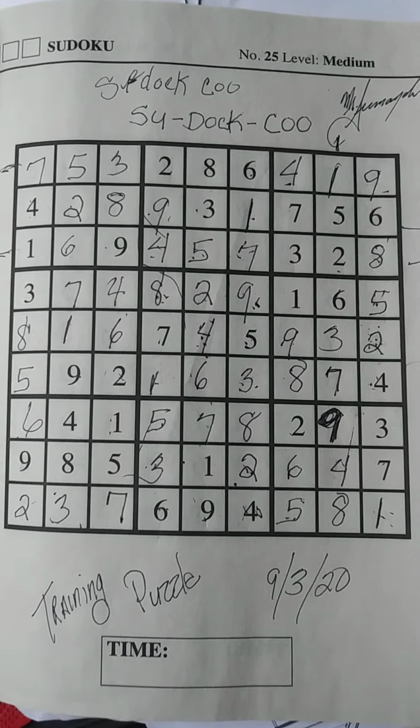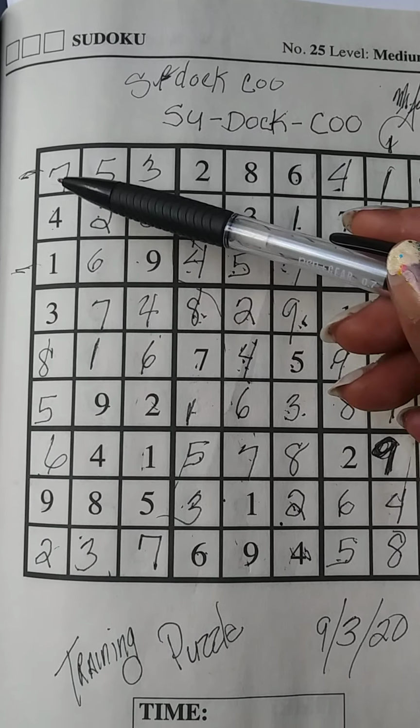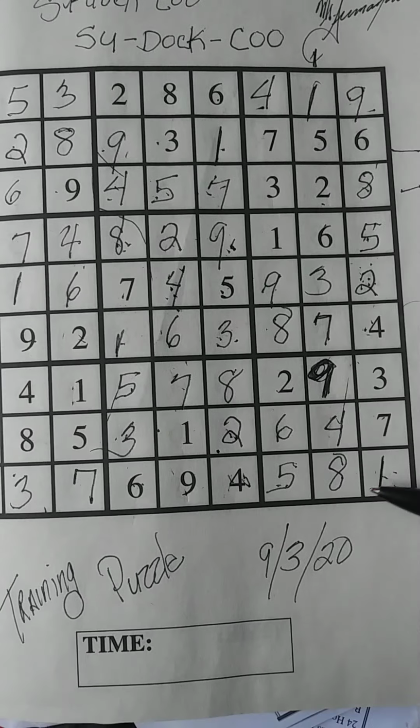I'm sorry, there's a plane going by and I'm outside. So I want to wait till the plane goes by. But once you have checked all of these rows, then there's no need to check in the back.